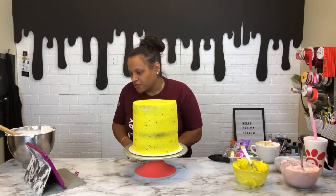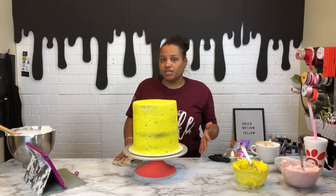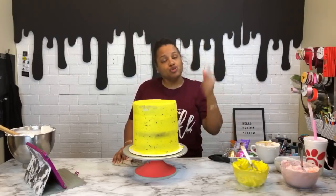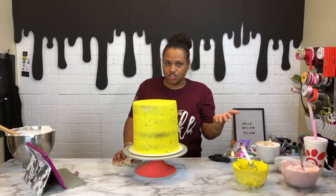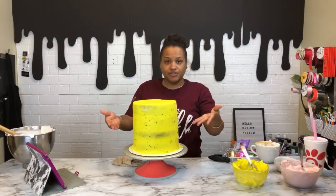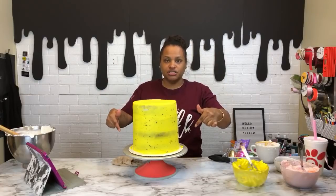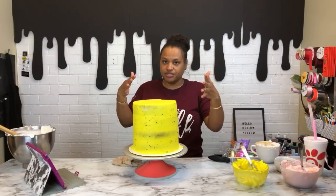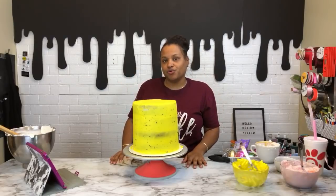You don't need support for the cake. Well, this cake isn't transported anywhere, and if it was, I really don't think I would need any support. But if you do want to put support, which I do on occasion, it just really depends. I would put 2 layers, then some boba straws, then a cake board there, and then the rest of the layers. Other than that, that's the only support I would do for this cake.